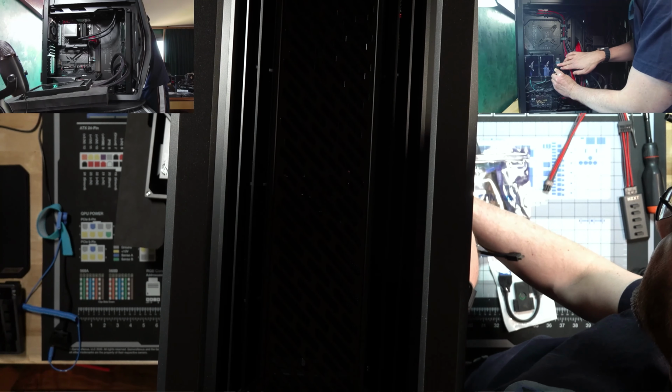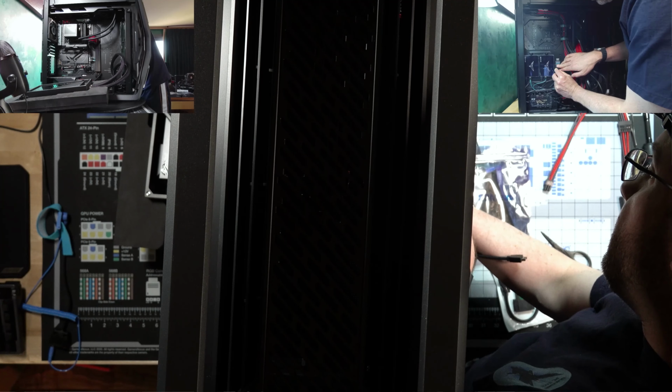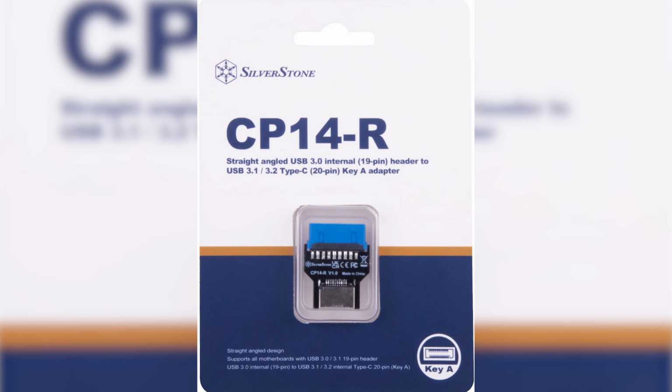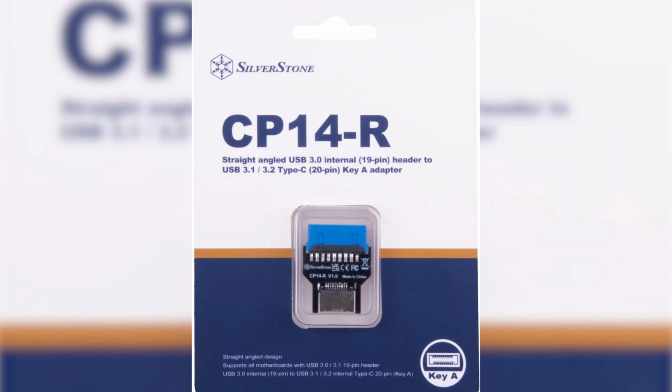For the USB Type-C connectors, I decided to convert one of the two USB 3.0 motherboard headers into a Type-C connector by using a straight-angled USB 3.0 internal header to USB 3.1, 3.2 Type-C key A adapter. The disadvantage of doing this is that one of the front Type-C ports will only run at 25% of the rated speed, but I couldn't find an internal Type-C splitter. I then split the remaining USB 3.0 header to support the front USB 3.0 ports. Hopefully this will help you avoid these issues when you're building your next PC.